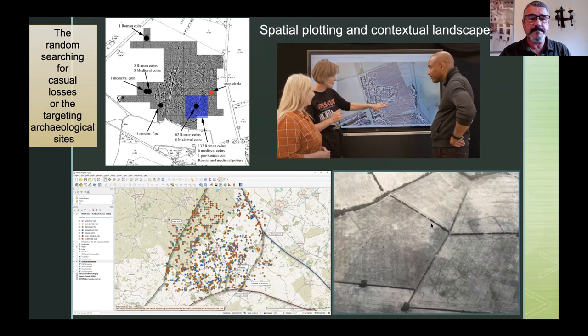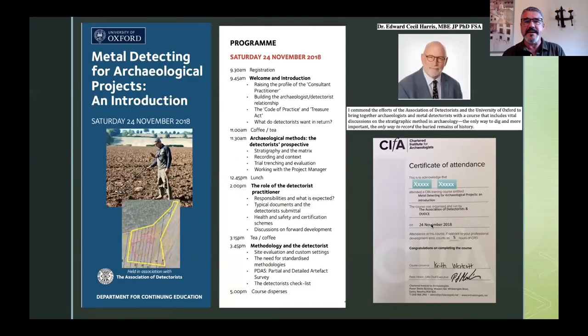I'm going to move on. The first thing I thought we needed to do is to get some education out there, because as I say, there's never been any education offered to detectorists. So working with the University of Oxford, I put on this course, Metal Detecting for Archaeological Projects, as an introduction. It had many different issues that we've got to think of as a detectorist assisting archaeologists. But one thing which is really quite crucial is that part of this talked about the stratigraphy and the matrix. And as you can see up there, Ed Harris wrote to me to commend our efforts of trying to teach the basics of the matrix to detectorists.